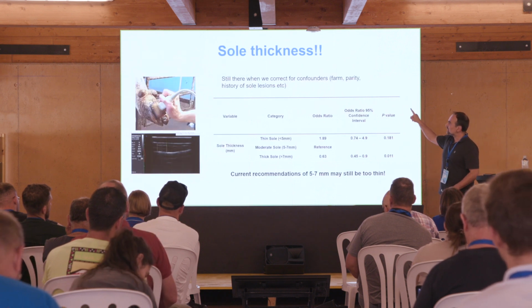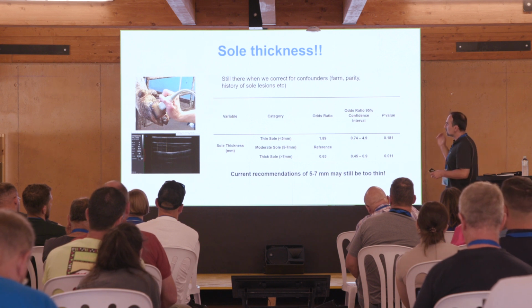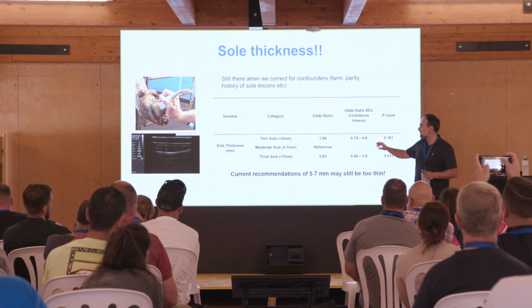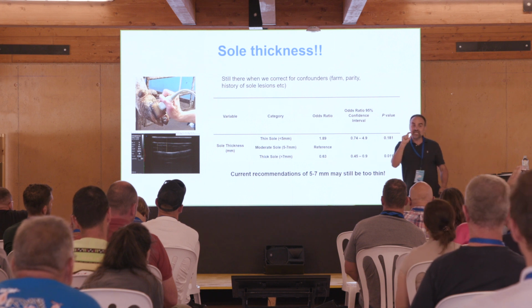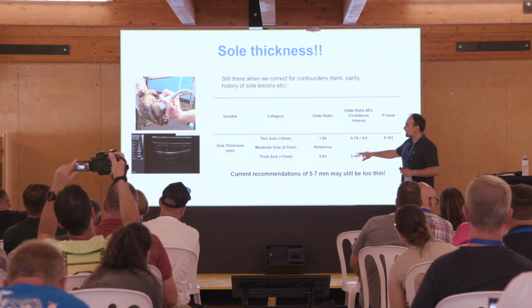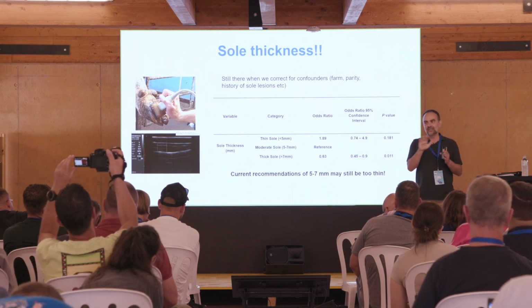When I ran this analysis, correcting for a number of what we call confounding factors like farm and parity, and whether you already had a lesion or not, it's still there. And what you can see here, if I use this current recommendation of 5 to 7 millimeters as my reference, a thicker sole is associated with a significant reduction in the odds of having a lesion in early lactation. Again, that's statistically significant. So what I'm saying here is that we may need to think about this and try really hard to keep as much thickness as possible once we have balanced our claws.